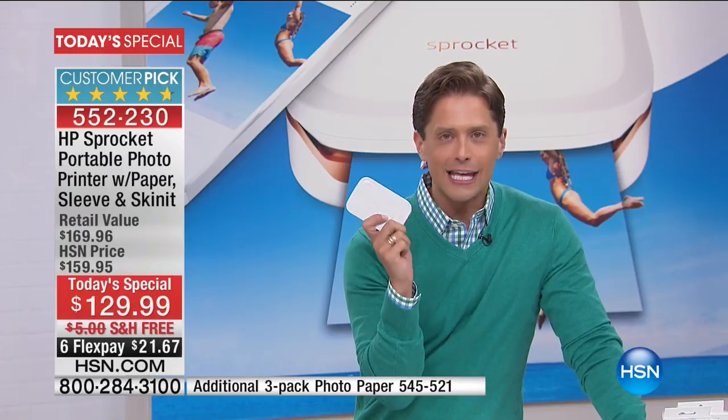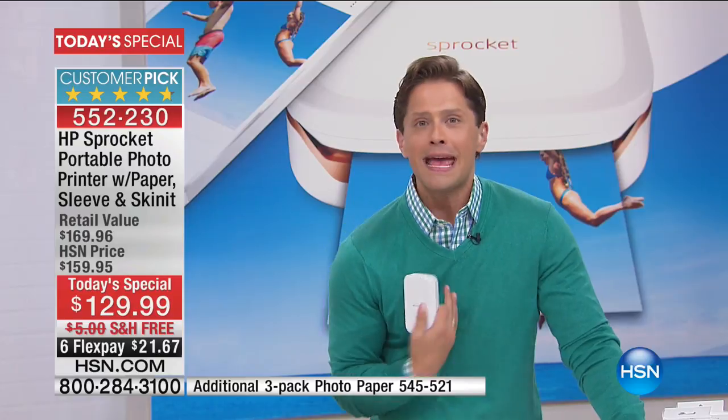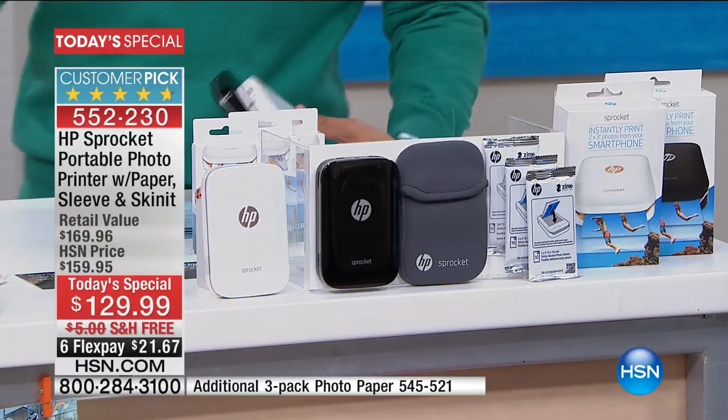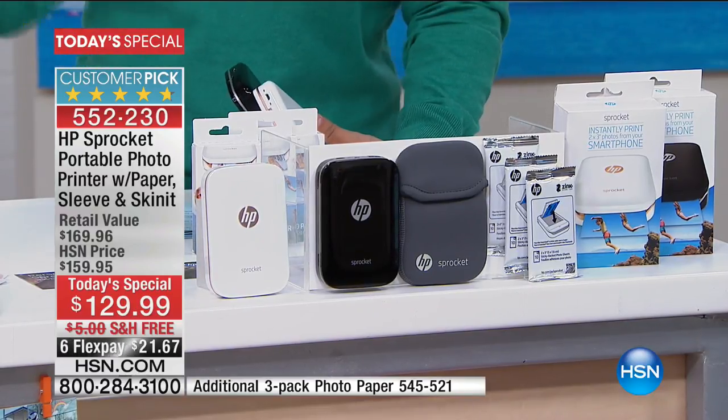This is the coolest printer you've ever seen in your life. It personally is, if you ask me. And it's for all ages. It's for both genders. We have it available today in black or in white, and you get all sorts of goodies. In fact, I want to show you in black and white what you get as bonuses only when you buy at HSN. You can Google the HP Sprocket.